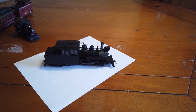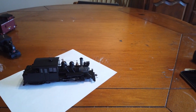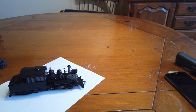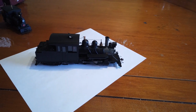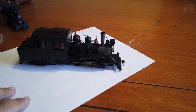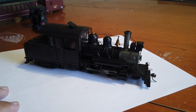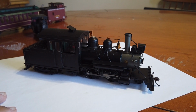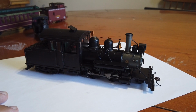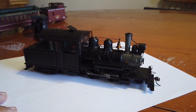So first of all, forgive my beat up table. It's very old and I haven't had a chance to sand it down and refinish it yet. But anyway, I have here a really rare locomotive. This is a Bachmann 244 Forney style locomotive.